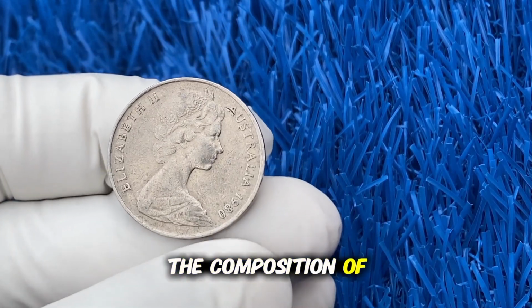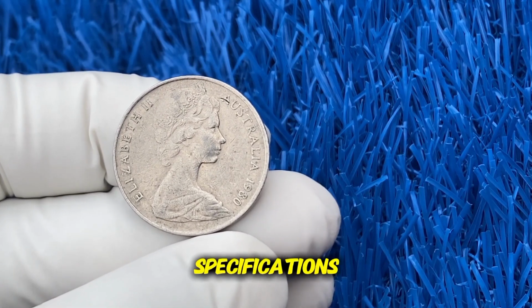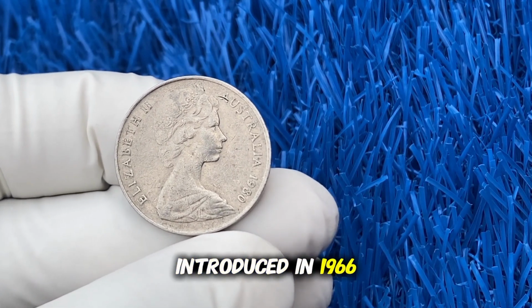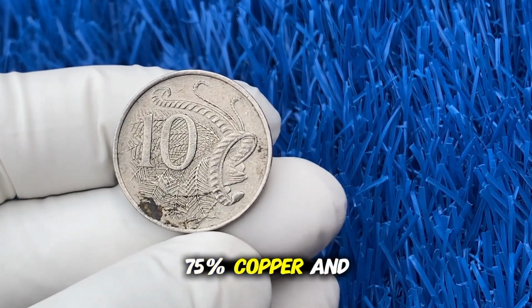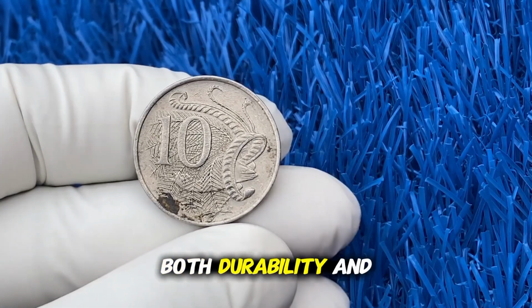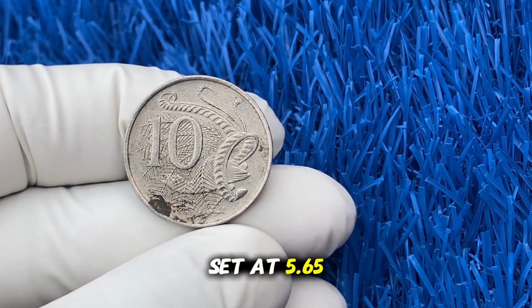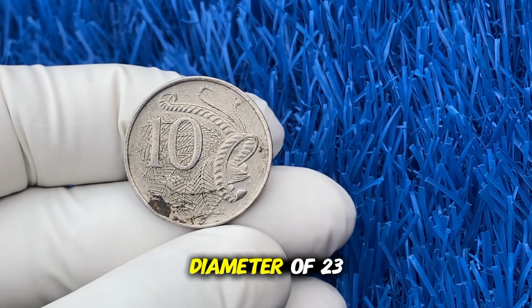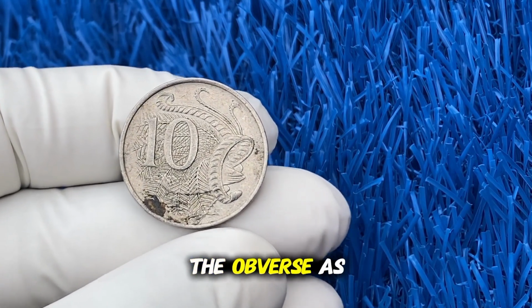The composition of the 1980 10-cent coin followed the standard specifications introduced in 1966. It was struck in cupronickel, an alloy of 75% copper and 25% nickel, which gave it both durability and a distinct silvery appearance. The weight was set at 5.65 grams with a diameter of 23.6 millimeters and a reeded edge.